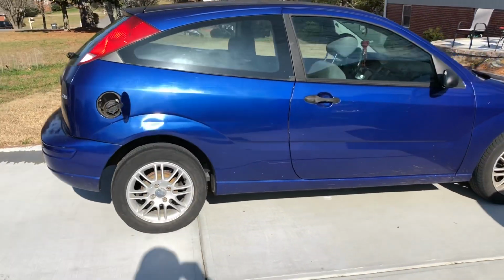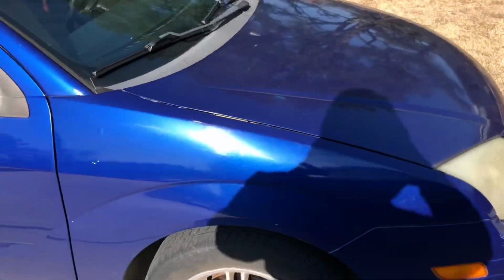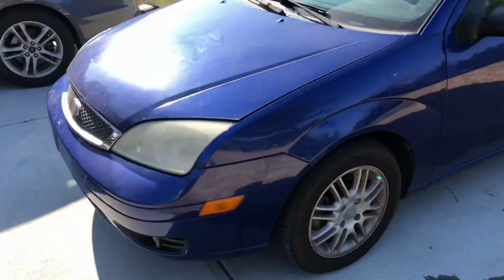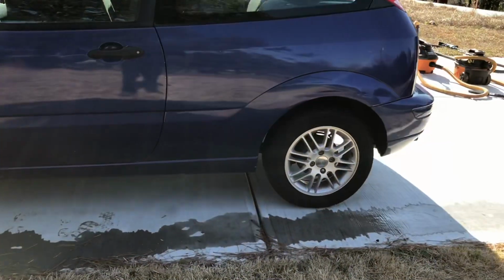And here we'll take a quick peek at the exterior of the car just before we get a good wash on it. As you can see, it needs a good thorough wash. Probably could even use a full paint correction, compound, polish. But on this one, since she's just getting it ready for sale, we just provided a full exterior wash and wax. We did go ahead and clay the paint as well, just to kind of smooth it out for the new buyer.